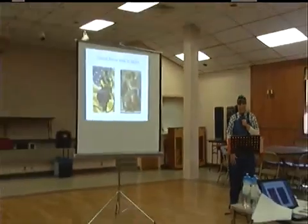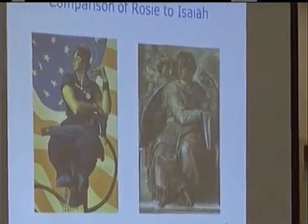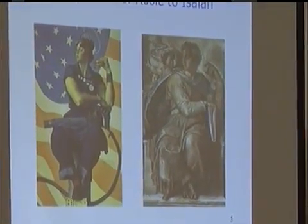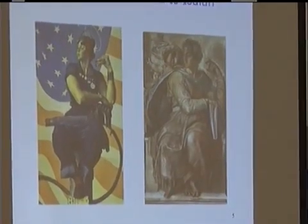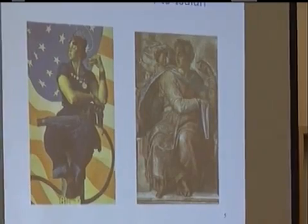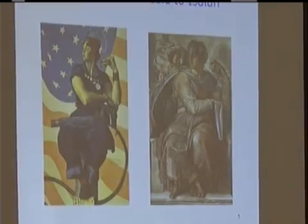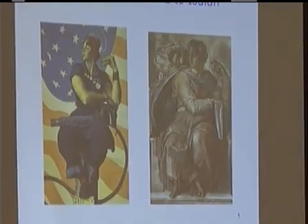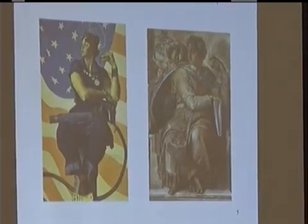Now, this was originally an oil on canvas, and when it was published in the Saturday Evening Post, people recognized a similarity between Rosie and her pose and Isaiah on the Sistine Chapel. When they asked Norman Rockwell whether Isaiah influenced him in any way, he said he really didn't know that Isaiah was sitting like that. He just felt that this was the appropriate pose for Rosie. Now in 2002, the original oil on canvas of Rosie the Riveter sold for $4.95 million at a Sotheby's auction. So now let's go talk about the real ladies.